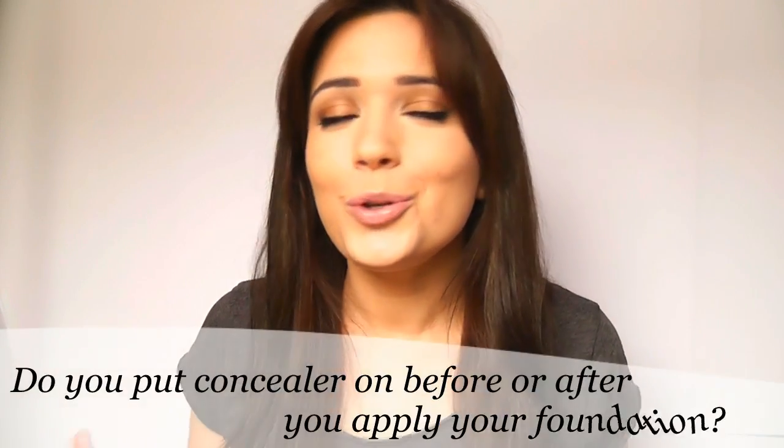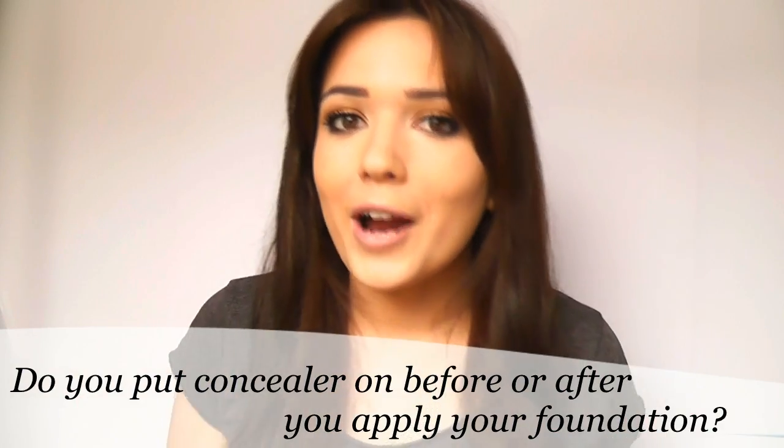Now the very first thing I want to cover is the age-old question: do you apply your concealer before or after your foundation? And the truth about it is that you can actually do it either way. The only thing you want to be concerned about is what you're actually covering, because that can make the decision for you. For example, if you've got pretty good skin, what you can do is try applying your foundation first, seeing what isn't covered by the foundation, and then go back in with your concealer.